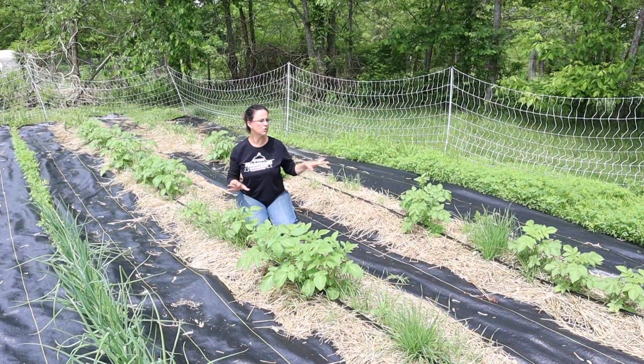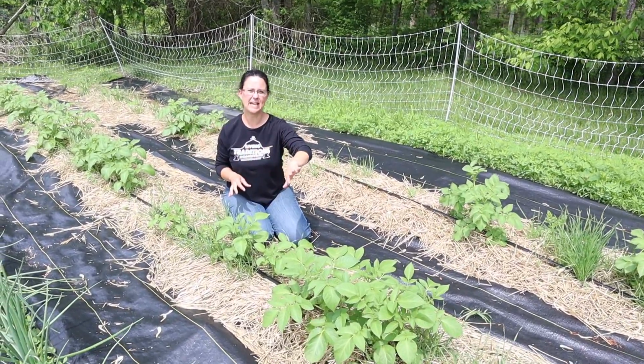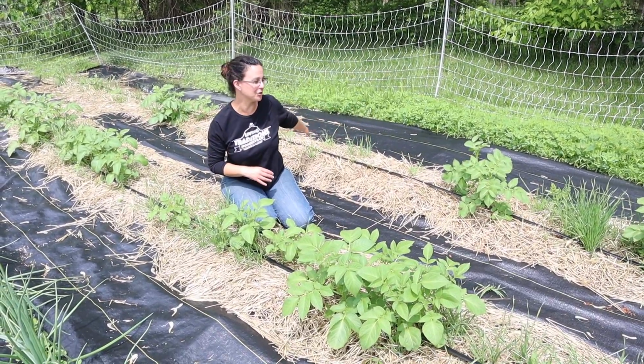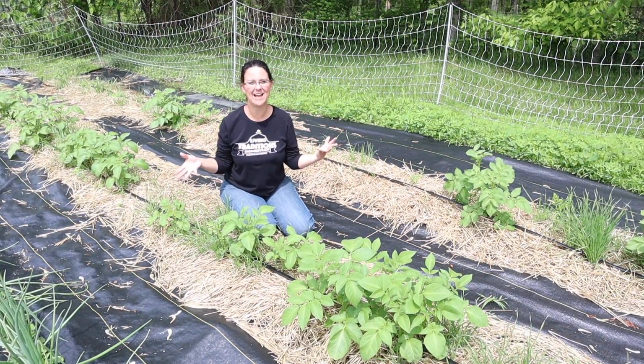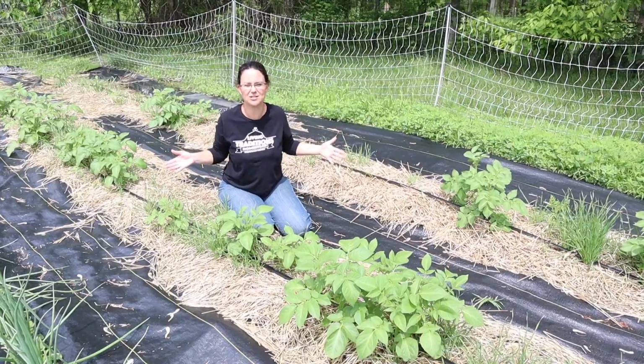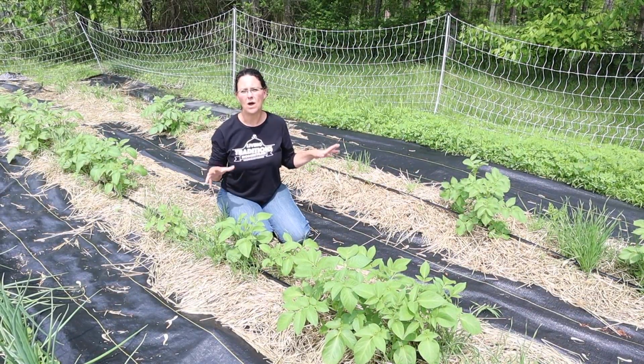We have 2 rows of potatoes. This row is the Kennebec potatoes, and back here is a mixture of some purple potatoes that we got from a friend and some we had in the kitchen for too long and they started sprouting. They're both doing really well.